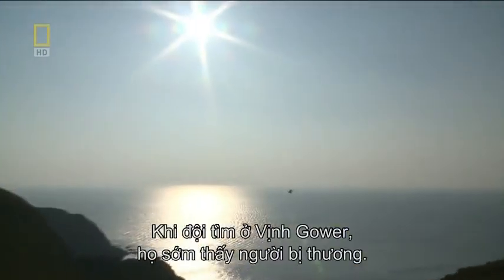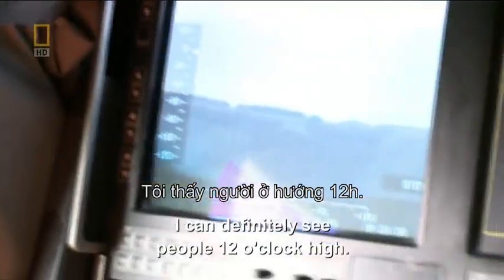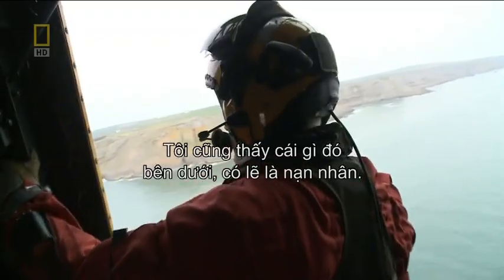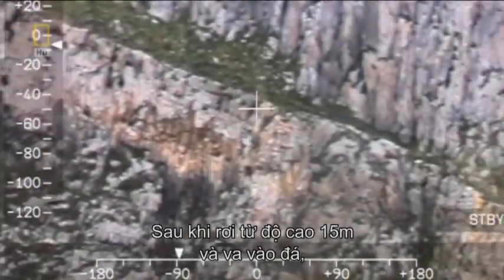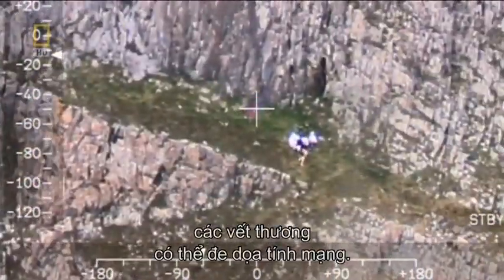As the search and rescue squad reach the Gower Peninsula, they quickly make visual contact with the injured man. I can definitely see people. There's something white beneath them as well, and maybe I can actually see the casualty here. Okay, yeah, got them. After falling 15 meters and bouncing down the rock face, his injuries could be life-threatening.